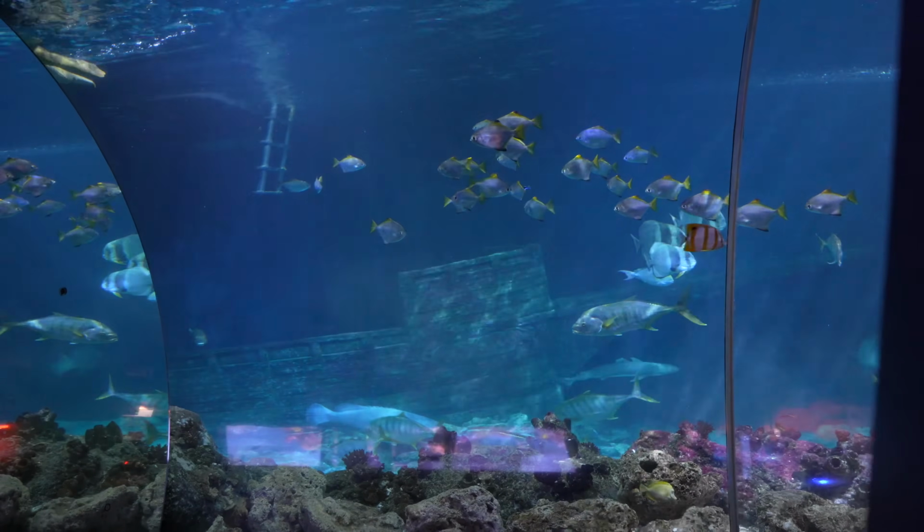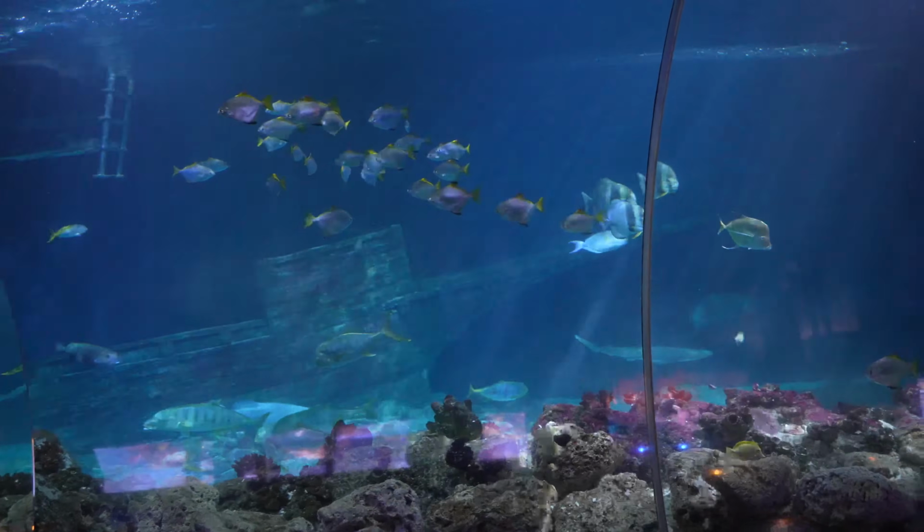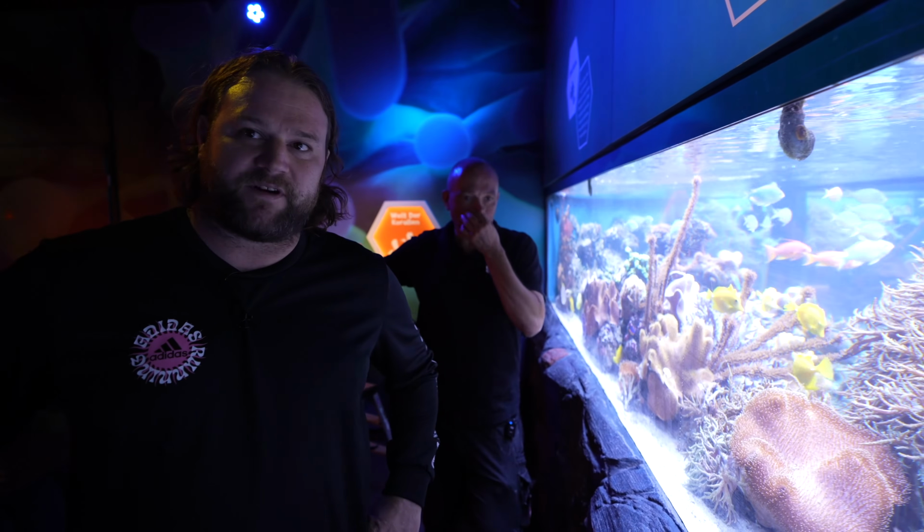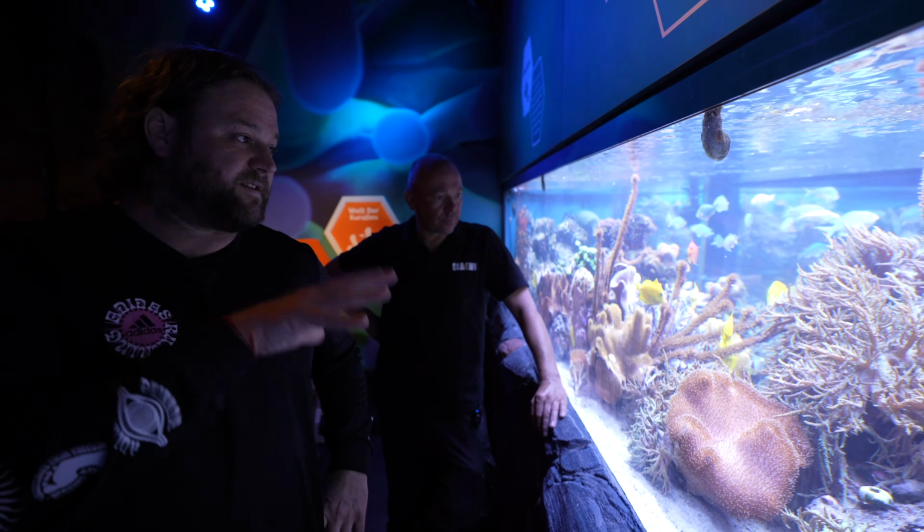But you see here inside we have some big sharks, we have big breams, and a sea turtle is here inside. So this is actually the tank that Arndt mentioned before. It was built in 2015. This is called the Coral City.